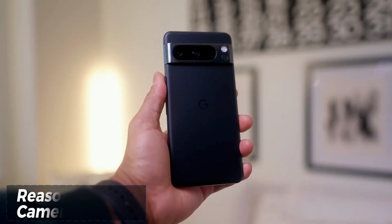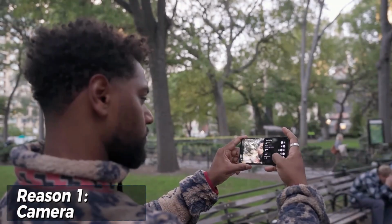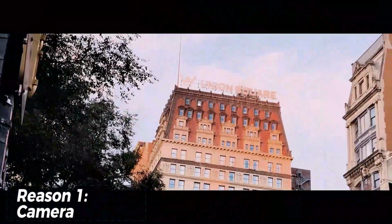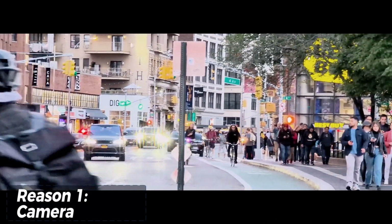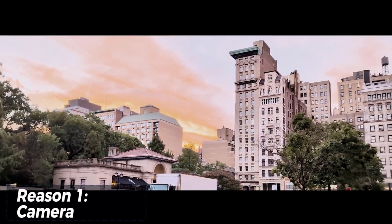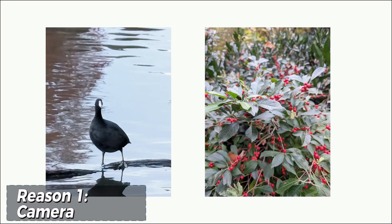Reason number 1 to get the Pixel 8 Pro is its incredible camera system. We're talking about a 50 megapixels main sensor that captures stunning details even in low-light conditions. The 48 megapixels telephoto lens brings distant subjects closer without compromising quality, and the 48 megapixels ultra-wide lens captures breathtaking landscapes. But that's not all. Google's computational photography magic takes your pictures to the next level with features like Photo Unblur and Magic Eraser.